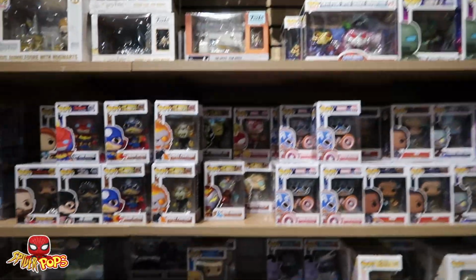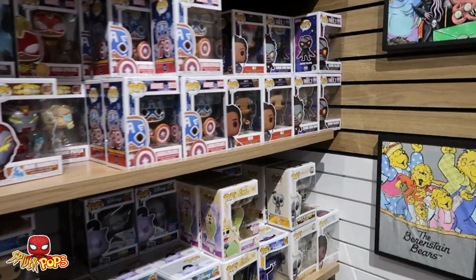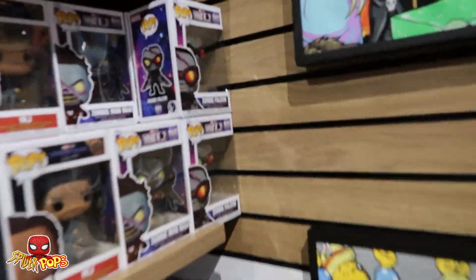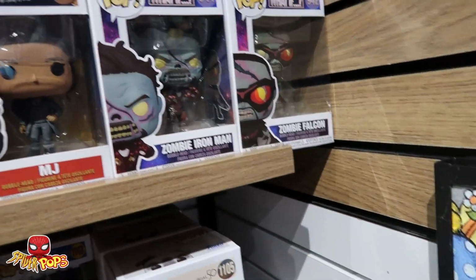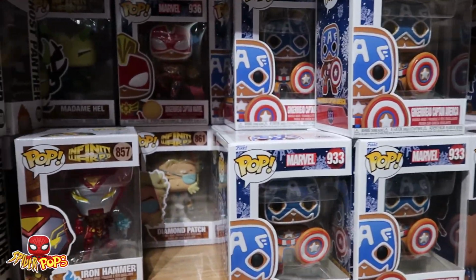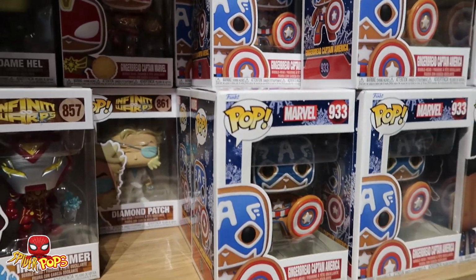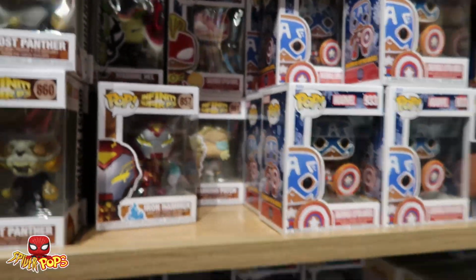Alright, we're here at their Funko section at BOXLUNCH now. Got some pretty cool stuff that I actually haven't seen in person yet. So they got a bunch of the What If Pops right there. They got Zombie Iron Man, Zombie Falcon, and that is pretty cool. I actually do not own those ones. And then we have a look at some of the new Marvel Gingerbread Pops, which are pretty cool. So we got Gingerbread Captain America and Gingerbread Captain Marvel is what they have in stock here.